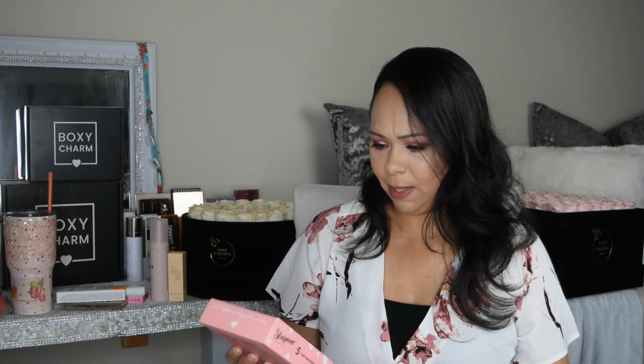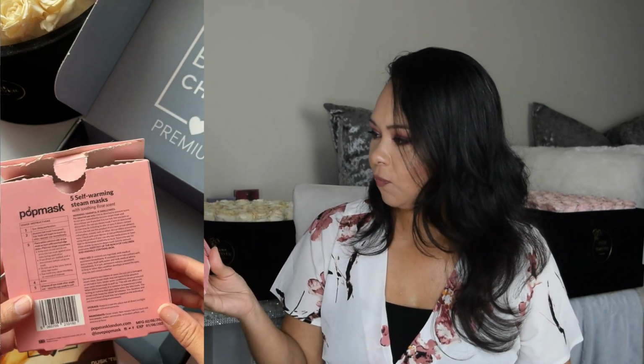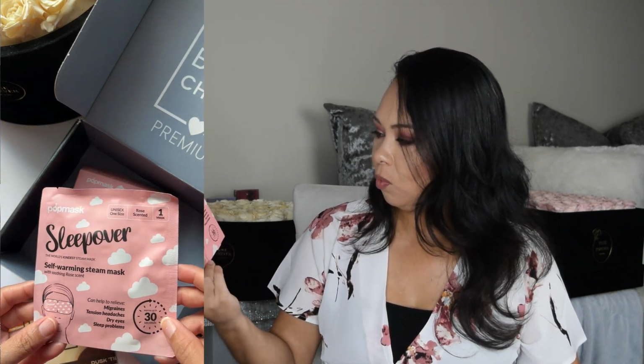And last, guys, that's it for this box. The last thing I got here is a pop mask. It's called Sleepover Rose Scented Self-Warming Sleep Mask. It's a 5-pack. And this one retails for $20. It says when you remove the eye mask from the pouch, the eye mask will begin to warm up when you open it. And you have to use it immediately. That is interesting, a warm steam mask. If I have a tension headache, a migraine, and dry eyes, just put this on.